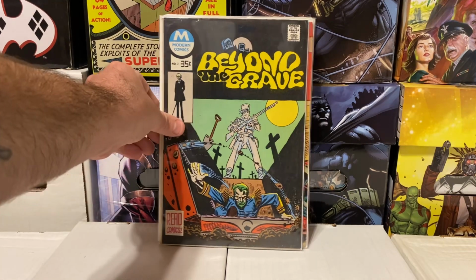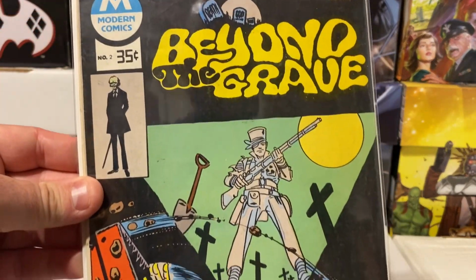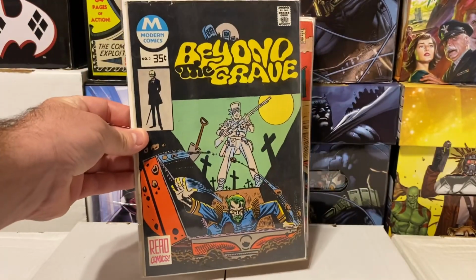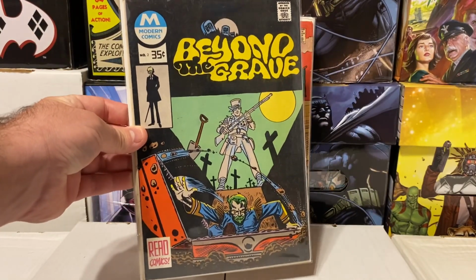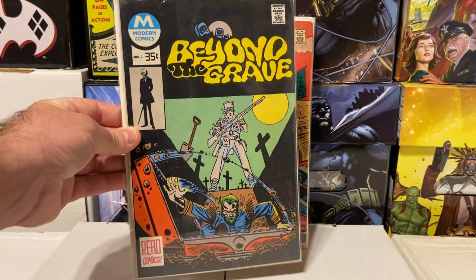This is also Steve Ditko cover art. Pretty interesting little book here. Crazy looking cover. I like this one a lot. Very cool book. Happy to find that. It's a reprint, but still a Bronze Age reprint, from the 70s.